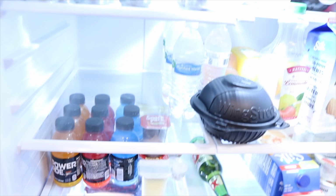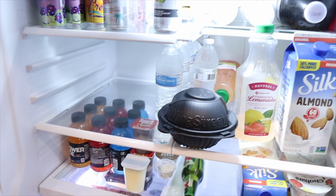I have our juices organized. This is gonna get changed because I don't like the way this looks, so I'm gonna change that. I have this side of the door organized. Once I have everything organized in the refrigerator, I'll show you guys the end result of that.